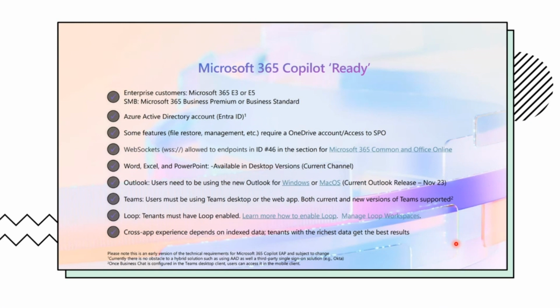So this is being Copilot ready. A couple of bits here. Again, I'll share these slides afterwards, but you need the minimum license of ME3. You need to be using Entra ID. But the most important one here is that you're using the tools in the graph. So SharePoint, Teams, OneDrive, the more data you have in that graph, the richer the experience you're going to get.